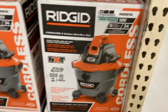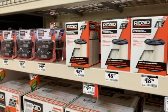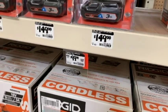NXT, 34 liter, 9 gallon. Filters. I wonder if our filter needs to be changed out. 3 amp hour Octane batteries. I wonder if those would fit in mine. I wonder if they would. 150.